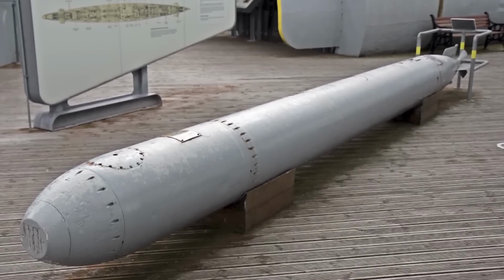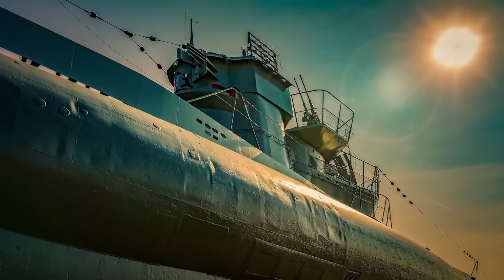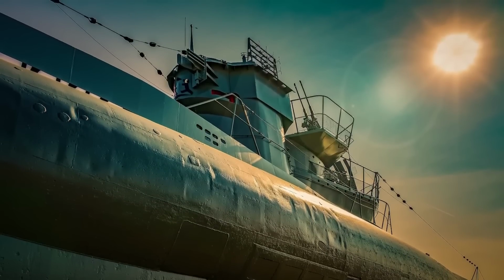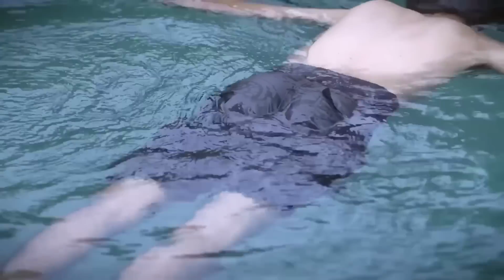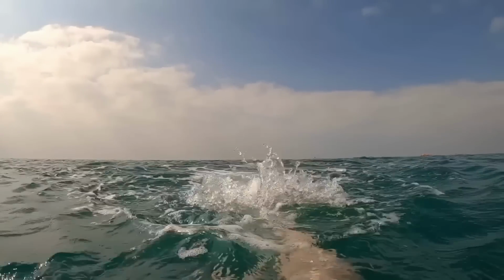The Dutch sub fired 6 torpedoes, but only one of them detonated. Still, it was enough to destroy the German war machine. 23 German sailors lost their lives, while the captain and 26 crew members managed to make it to the surface and survive.